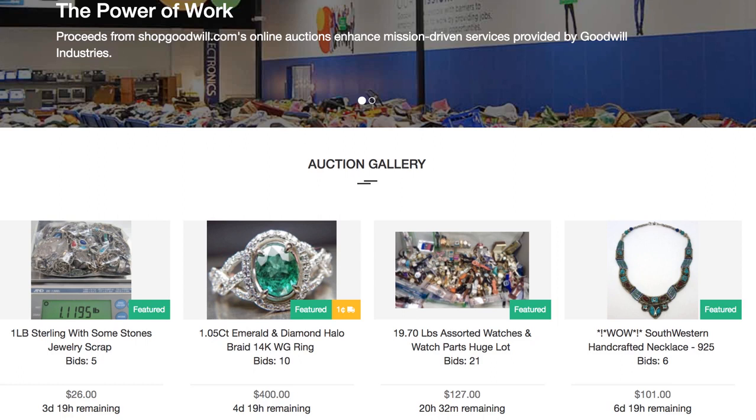Clothing is our number two category behind jewelry. And then down from there, it's typically collectibles. And I think Lego is like the number three product in general that sells. But musical instruments, it's a pretty wide selection of categories. But jewelry is our number one category.